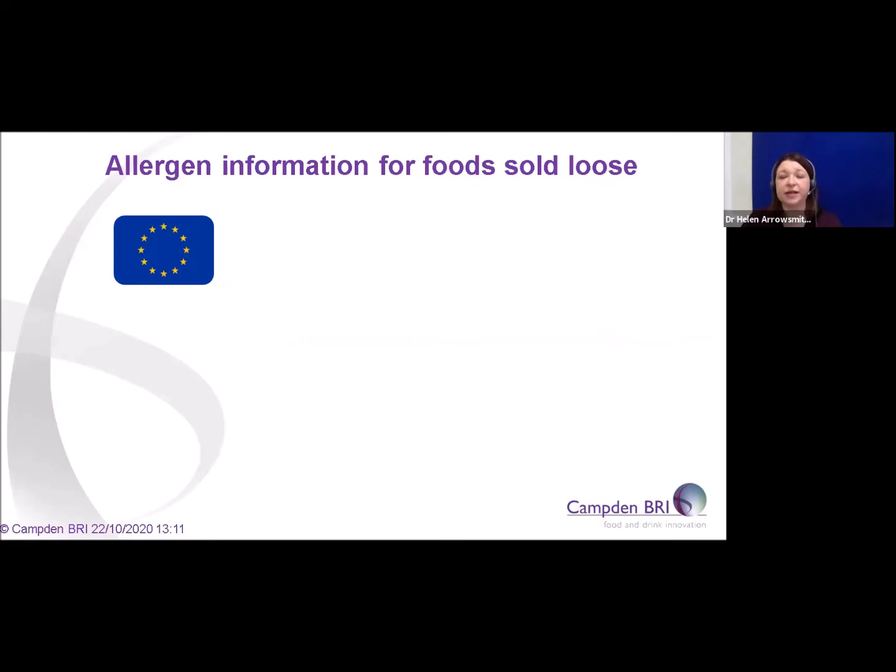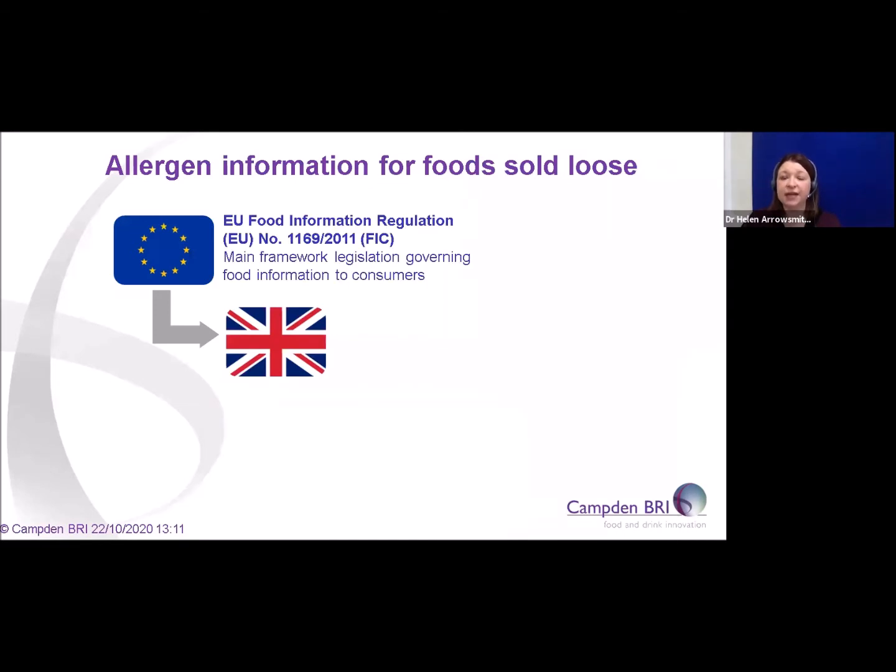So I want to take you through how the legislation is structured, because this will help to understand, in terms of the new legislation, the new requirements for pre-pack for direct sale. So we have the EU legislation, and I mentioned already that underneath that and related to it, we have national legislation. The EU legislation that's relevant to this scenario we're talking about is the Food Information to Consumers Regulation, or the FIC, and that's 1169/2011 is its number, and that is our main framework legislation that governs food information to consumers. It's where the majority of the information about labelling general foods is covered in that legislation.